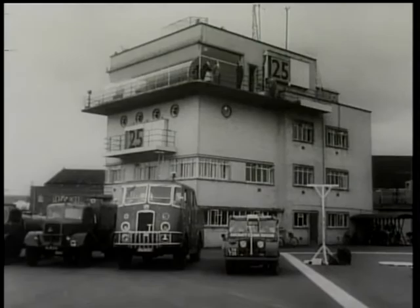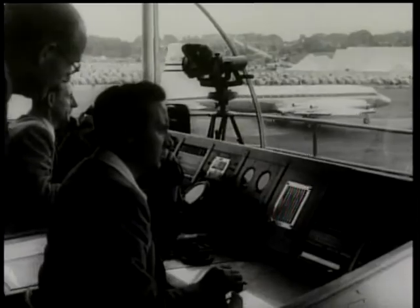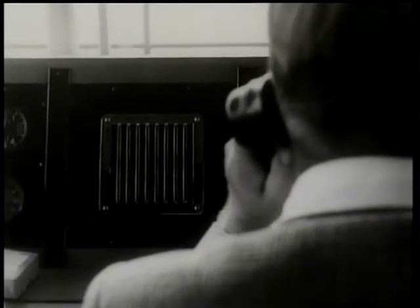As the Britannia is brought into land, you get a glimpse inside the control tower. For these controllers, handling aircraft with speeds varying from 100 to 700 miles an hour is a day-by-day achievement, and a very responsible job it is. Olympus, Canberra, taxi on over.